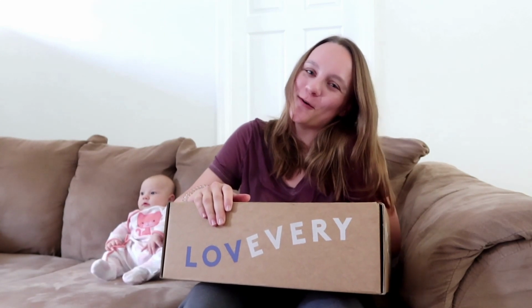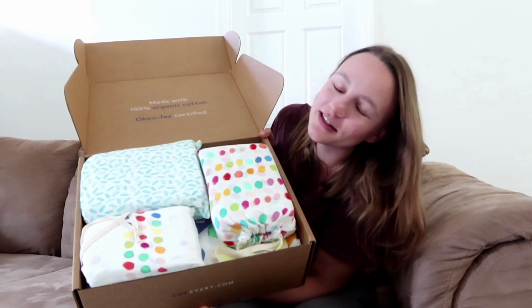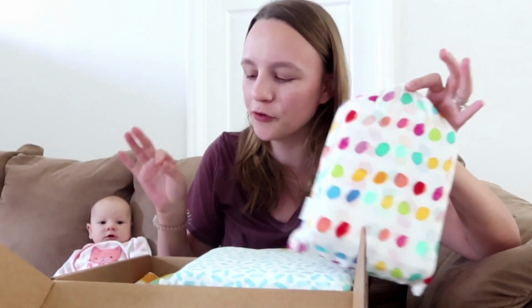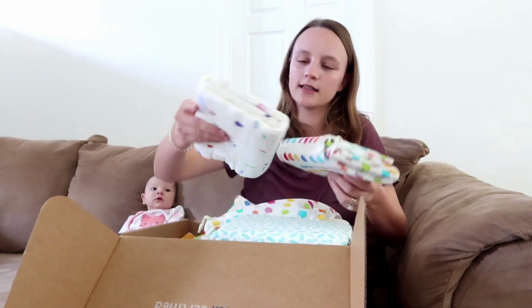You guys know my friends at Lovevery and they just came out with a brand new collection. Okay, look at this. This is Lovevery's brand new collection. Oh my gosh, their packaging is always so freaking cute. I can't deal with it. But, so let's see what's this?